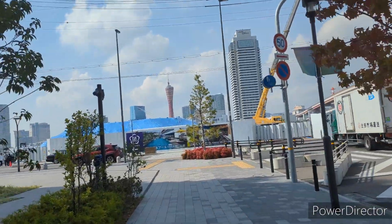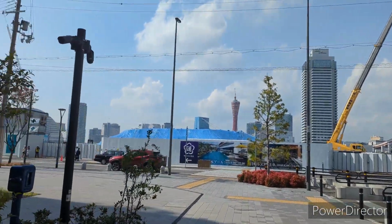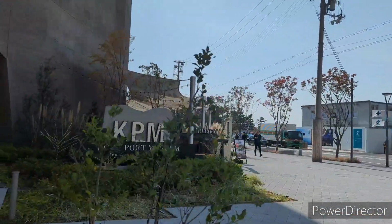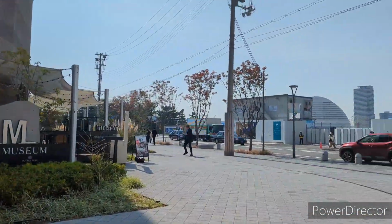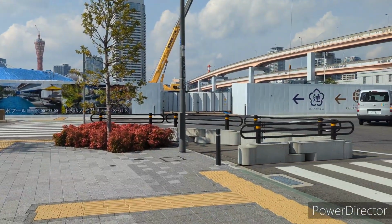So check out Kobe. Let's see if we can get a better view of this. It's a little bit obstructed, as you can see there. You've got the Kobe Port Museum here. I think maybe there's a park over here. So let's go. We can walk a little bit this way.